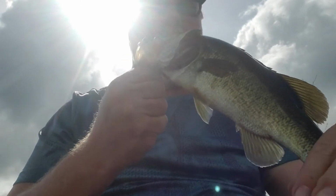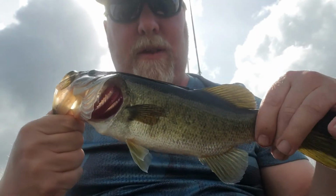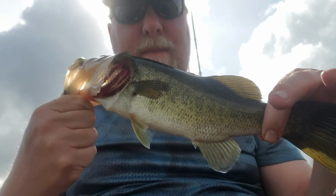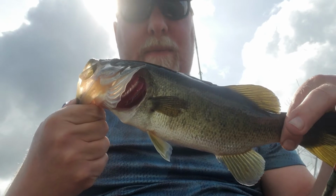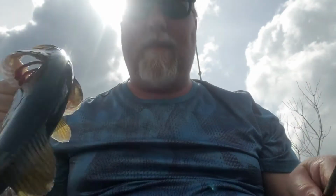Give me a minute, folks. Yeah, all right, there's another good one, tossing over to that stump line there. There were two or three of them, and this one decided he'd take the Senko. There we go. Let's get him back in the water.